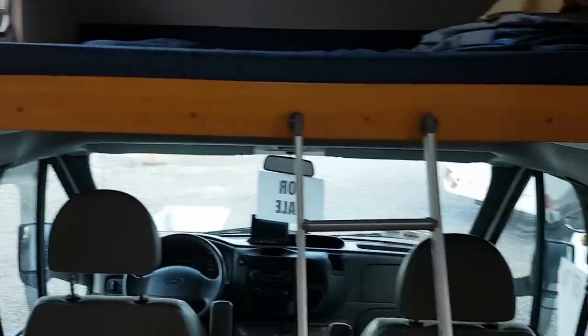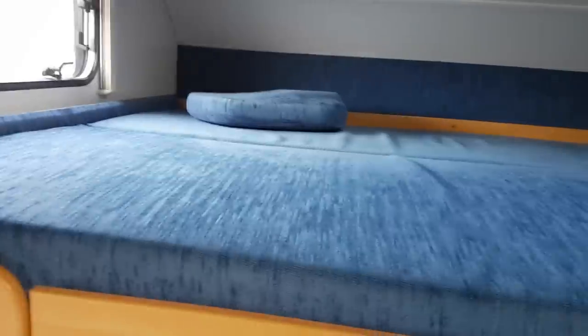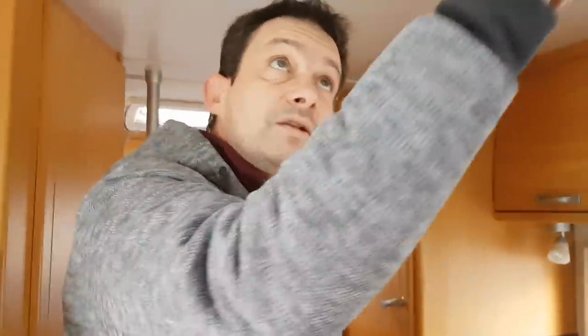What's that big huge thing there? Is that a TV or is that a cupboard? I don't know. Cupboard. You could have a TV in there, I suppose. Look at the size of that bed, mate. That's huge, bigger than a double. Now, this has got something ours hasn't got. It's got a skylight.